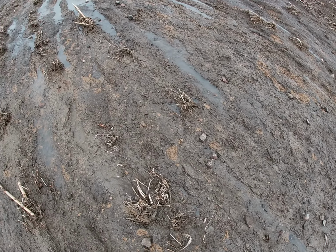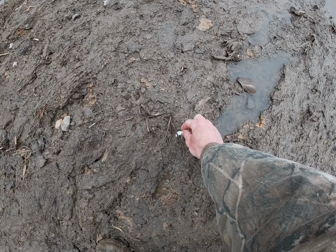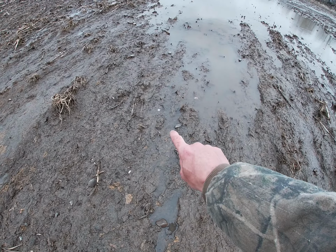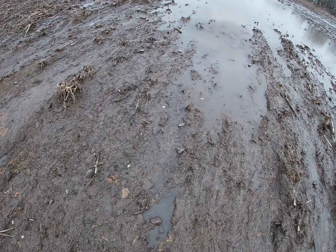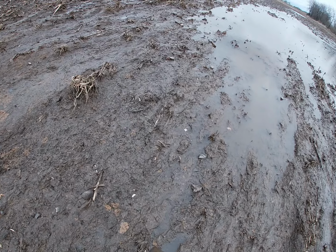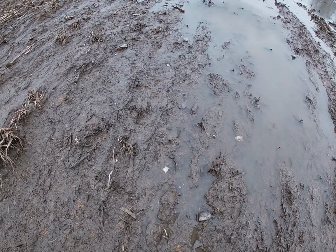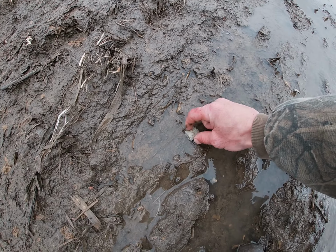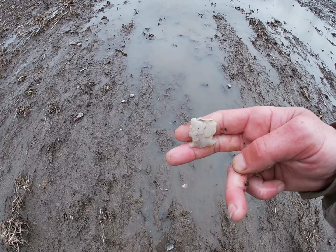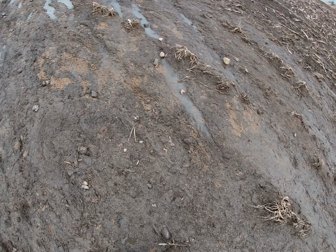But there are definitely arrowheads here. Oh, I see one right there. Right there. Looks like a broken side notch. We'll get to it here in a second. You can see it right there in the water. We've been in the ice, it looks like. Sweet. All right, there's one.